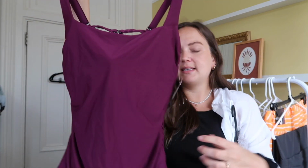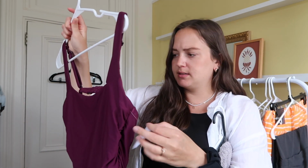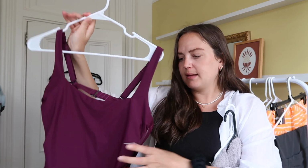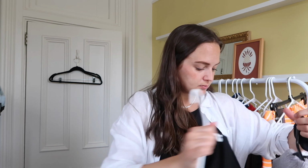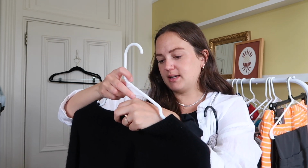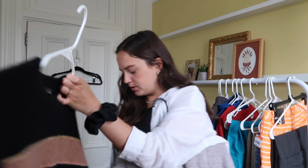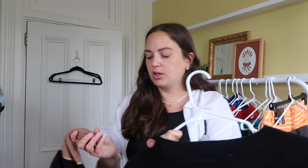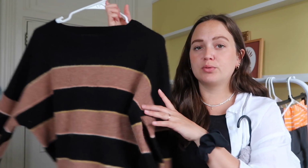Next up is this Athleta swim top. I looked it up and it sells for around $30 and I paid $4.99. Of course, I'm trying to pick up some more summer and spring things right now because it's summertime. But also, if it's a good brand and it's a winter item, I'm still gonna pick it up. For example, the brand is 360 Cashmere, which I had never heard of before, but anything cashmere I always try to look up. I paid $6.99 and it is 100% cashmere, so I think this will do really, really well.